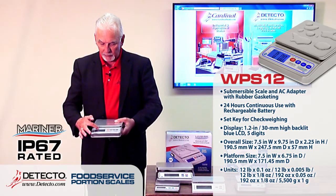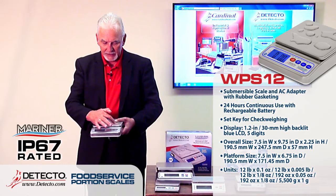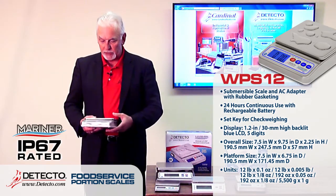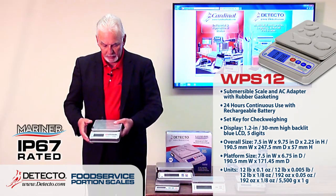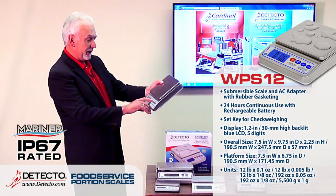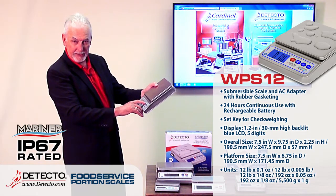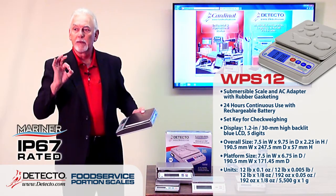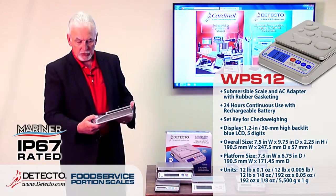And also we have 1, 2, 3, 4, 5, 6 weight units on this one. Where we had 5 weight units here, we've added the extra, I'll explain this to you. We have 192 ounces by 0.05 ounces, or we can do straight ounces in fractionals. So we have 192 ounces by fractional ounce. So there's 2 ways to do the ounces.